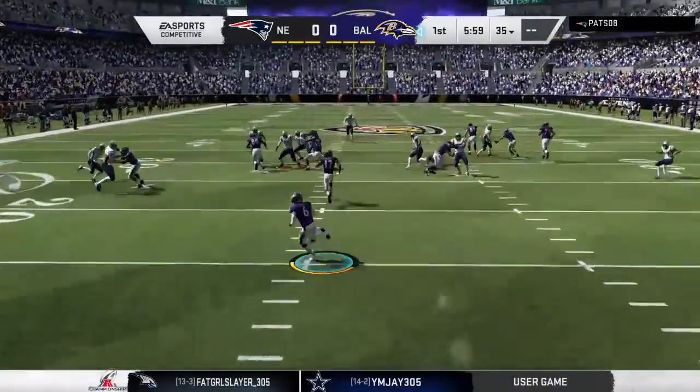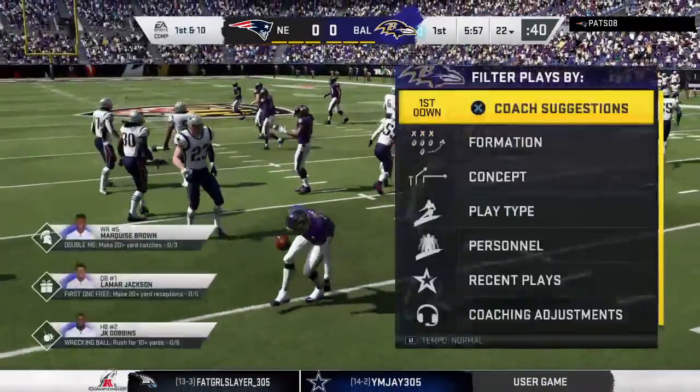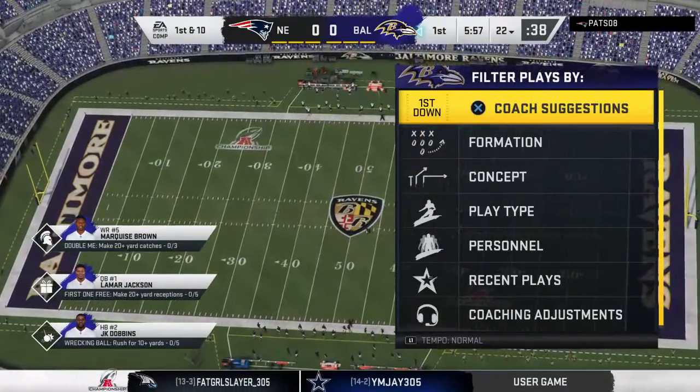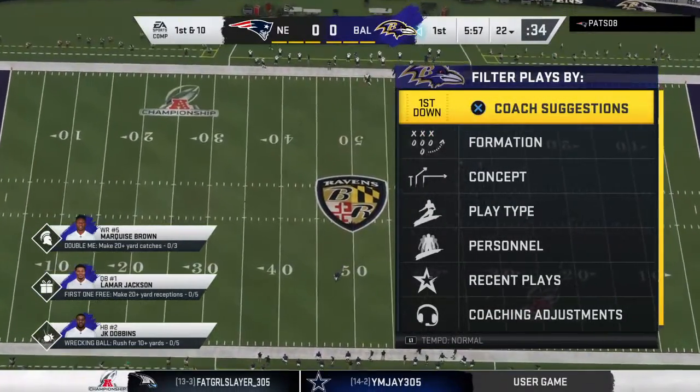This fielded at the 2. And he's up past the 20 to the 22-yard line. At their own 22-yard line.